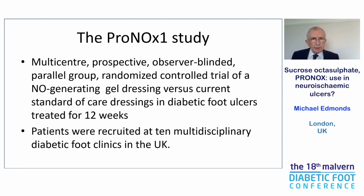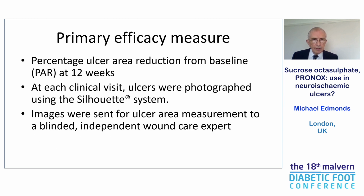The PRONOX study was a multi-center, prospective, observer-blinded, parallel grouped, randomized controlled trial of the gel dressing versus current standard of care dressings in foot ulcers treated for 12 weeks. And patients were recruited at 10 MDT foot clinics in the UK. The primary efficacy measure was the percentage ulcer area reduction from baseline, the PAR, at 12 weeks.